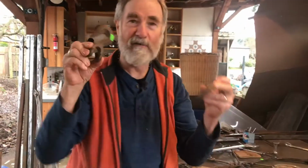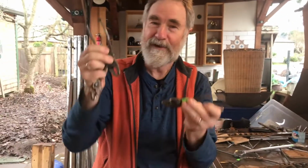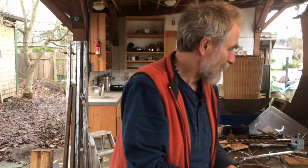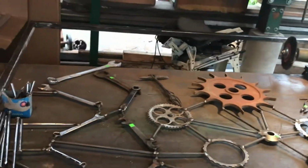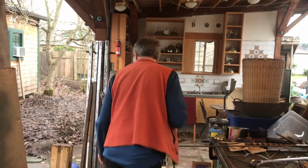I'm going to do a whole sequence of hooks that are welded together or maybe hooked together somehow. And then I've got a whole bunch of pliers that I got at the Habitat store, so I'll be welding these pliers creatively, and then ultimately this great big gear I got at another place that recycles industrial equipment, and it'll be a kind of focal point. And then there are other things from the Habitat store.